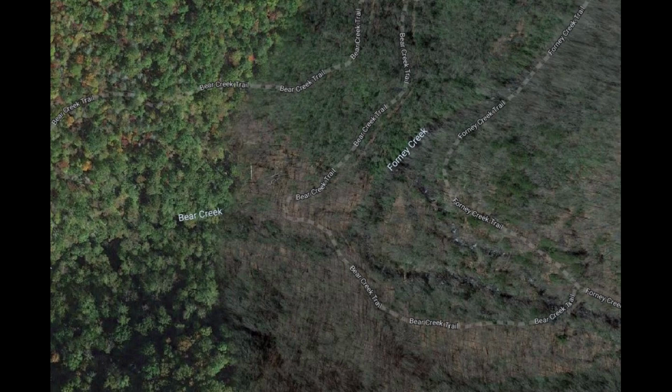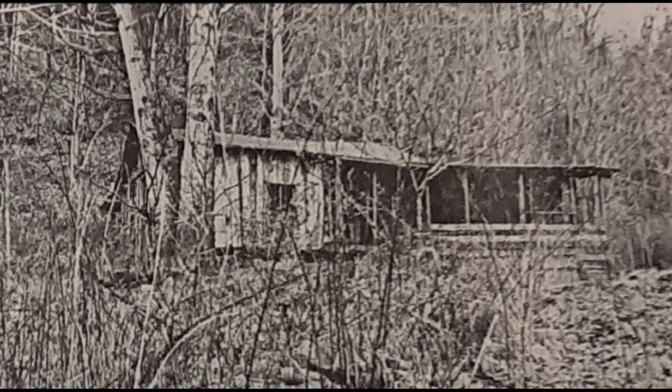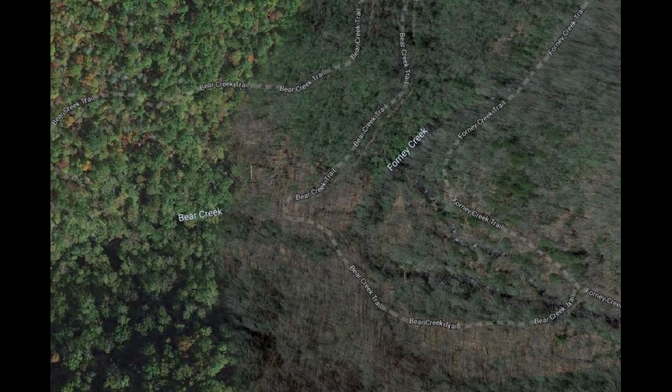Oh no, because this Grossman guy, he loved to take photos of historic structures. And in 1938, he shot a pic of this, the Watson House. Where was that, you might ask? Well, it says, from the northeast, from the mouth of Bear Creek.